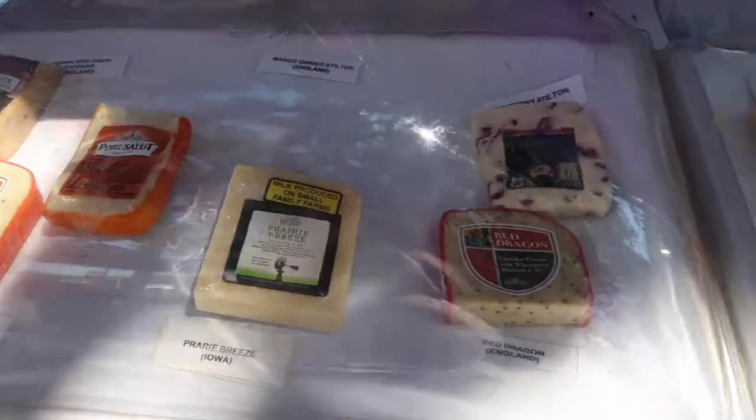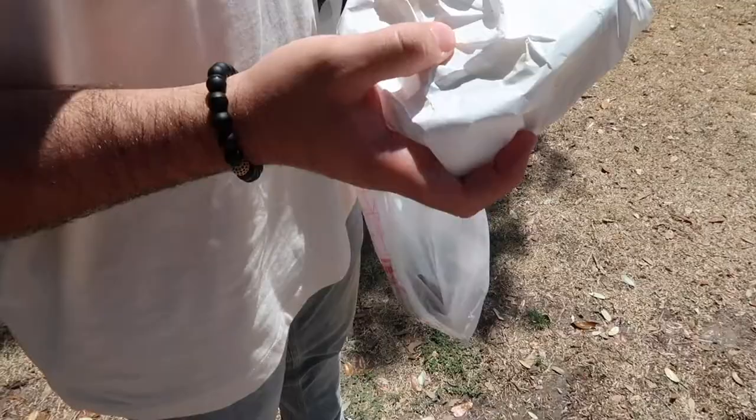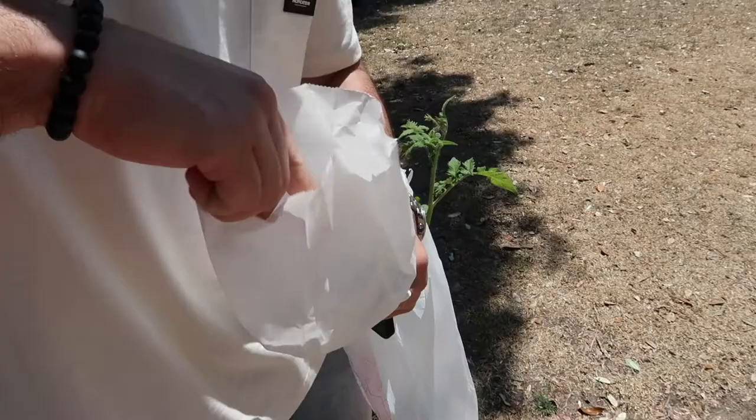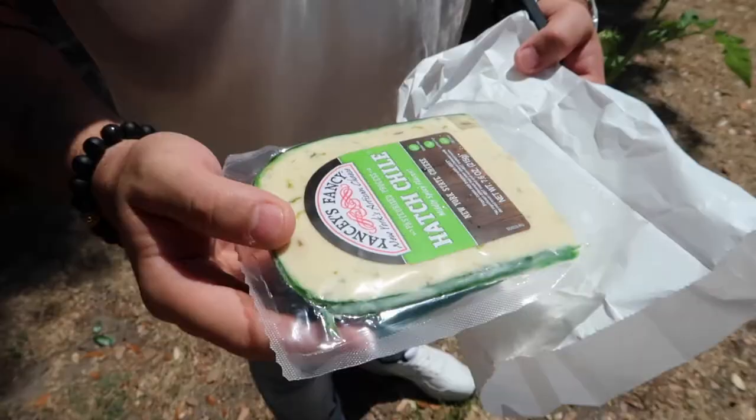Do you guys have anything that's spicy, like has any sort of kick to it? I do. Guys, so we got a jalapeno cheese, I think. It has chiles in it. It's so good. He says it's good to melt, so we're excited to try some stuff with it.